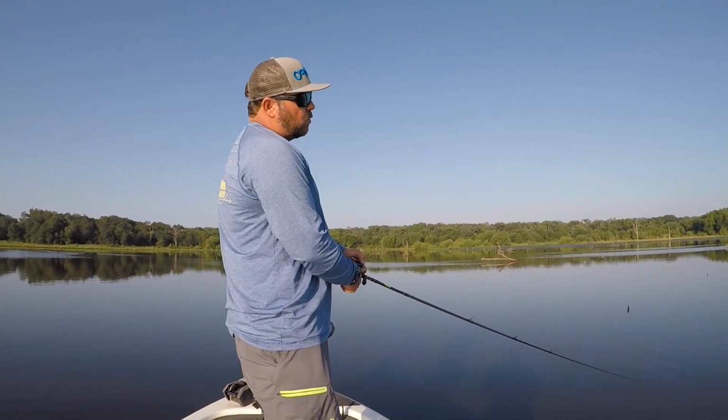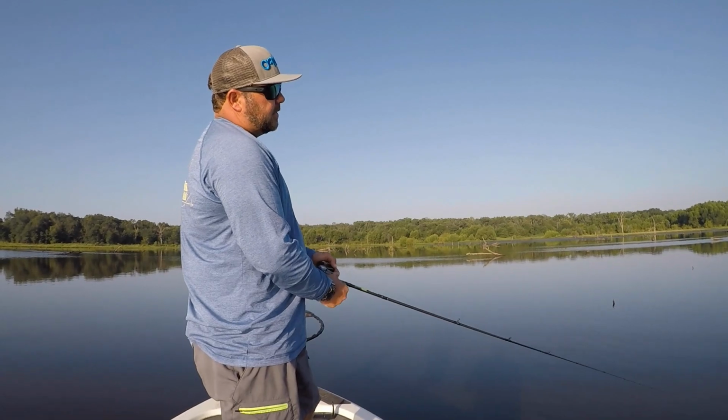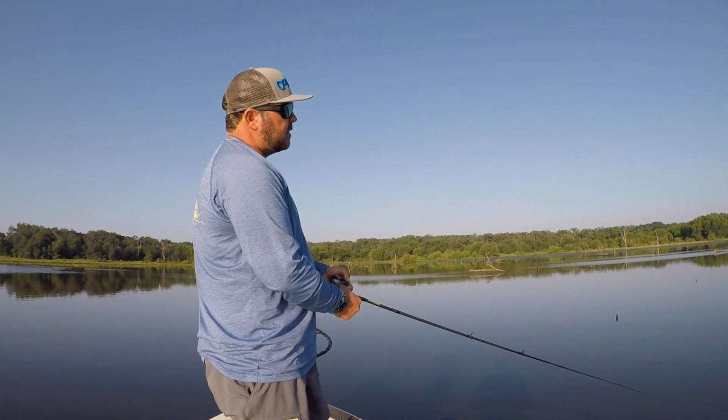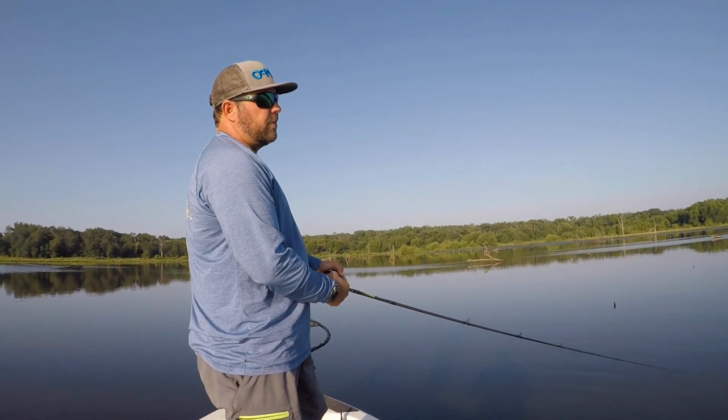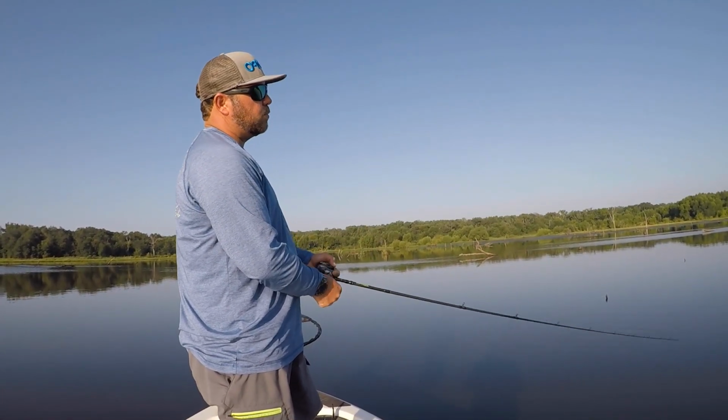It kind of moves a little water more than a glide frog does. But the biggest key is on how you work it. I see a lot of my customers, they're not catching fish. I'll pick up a rod, throw a frog a couple times and catch one. They're like, how'd you do that? Well, it's the way I'm working the frog.